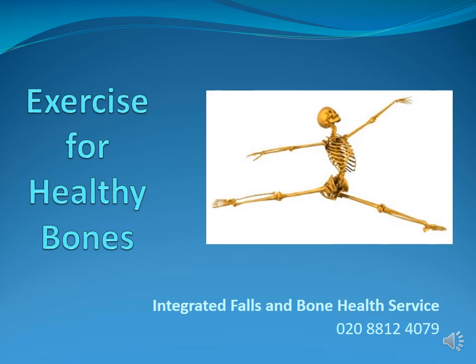Thank you for joining the Exercise for Healthy Bones talk, provided by the Integrated Falls and Bone Health Service in Wandsworth. You have been invited to participate in this activity as you have a diagnosis of osteoporosis or osteopenia, or you are at risk of developing these conditions.